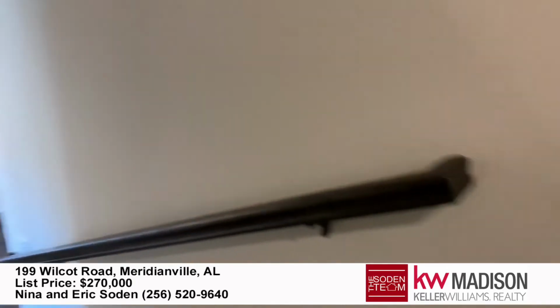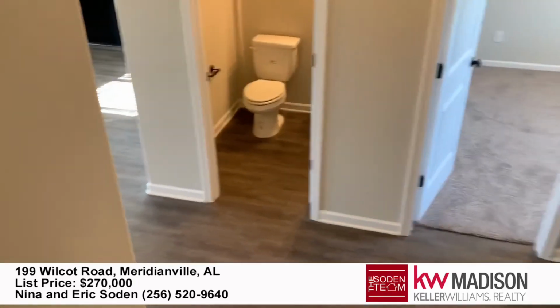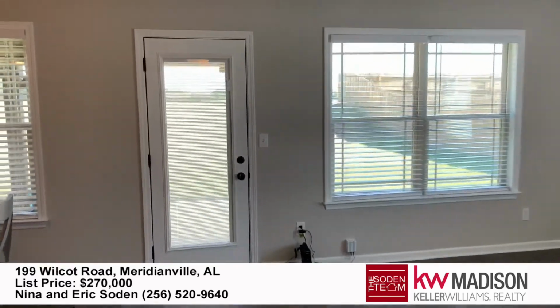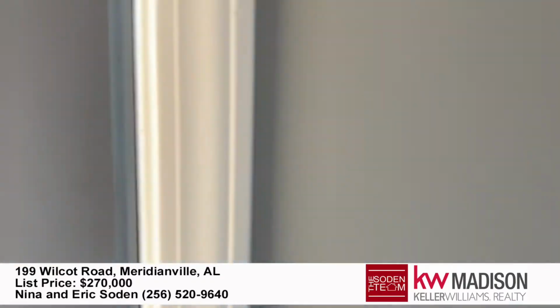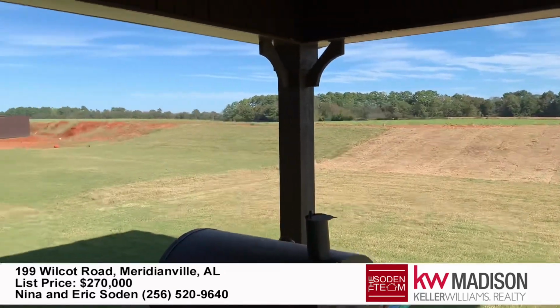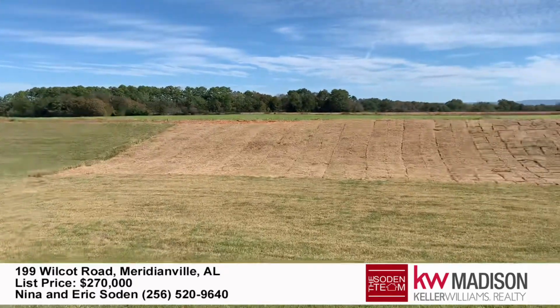We'll head back downstairs and through the living room and check out the backyard. We have a covered patio, which is perfect for barbecuing, sitting out and having a cup of coffee first thing in the morning. It's just a gorgeous view with no neighbors behind you. You have so much privacy in this home.